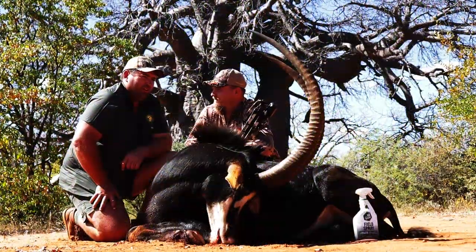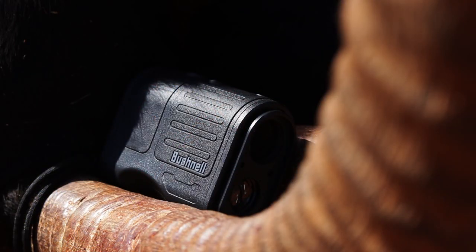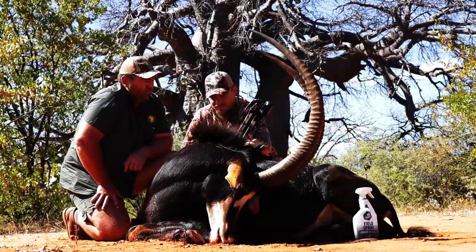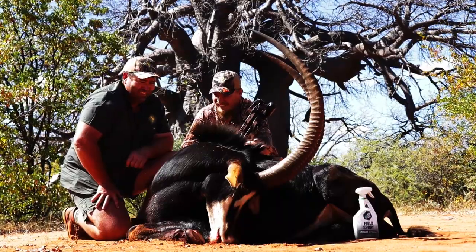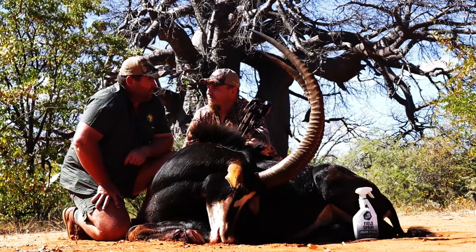Yeah, Johan, as you can see, it's a very old bull. Look at the horns, the tips are worn down. I told you we had this old bull roaming around the farm for a couple of years now, and his time was due. You took an excellent shot, Johan, on 39 yards it was. Yes, brilliant shot. It took us 2 days to find him. Yes, but you know, you work hard for these animals, you get it.